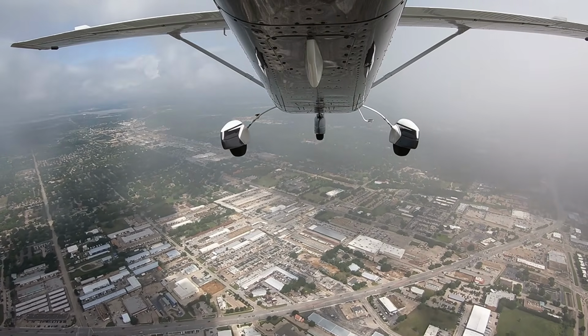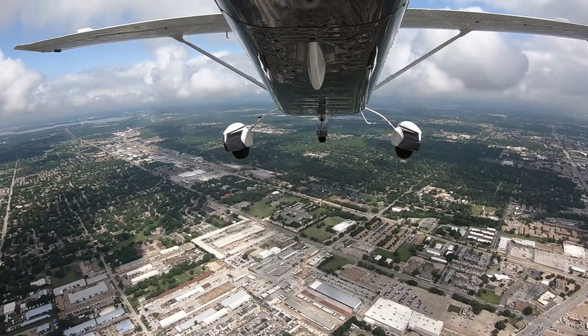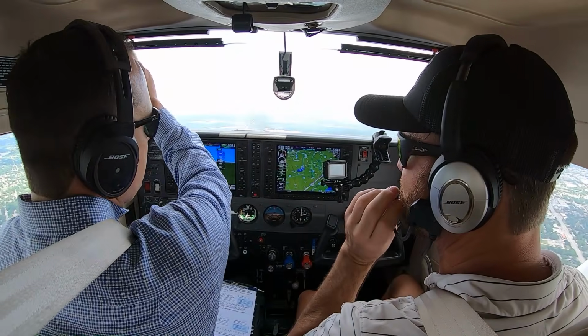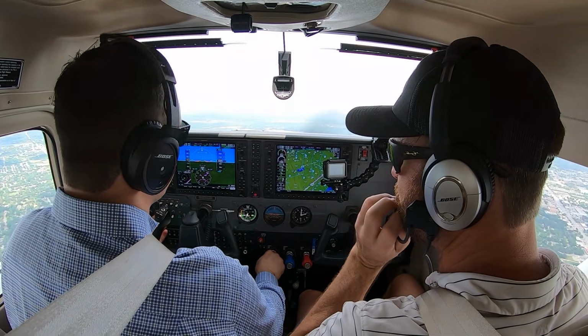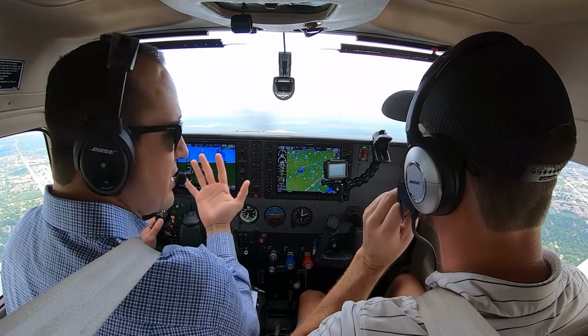It is pretty nice having the synthetic vision and everything there. You can really see all the towers and everything. It is. In terrain, in the mountains, you can see all the terrain around you on an instrument approach. You can see the runway coming up in the PFD.